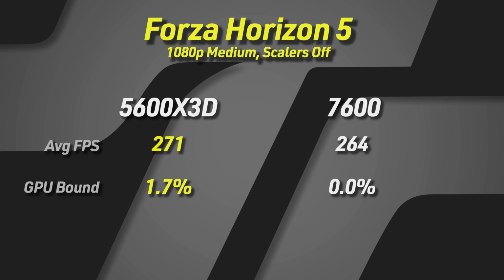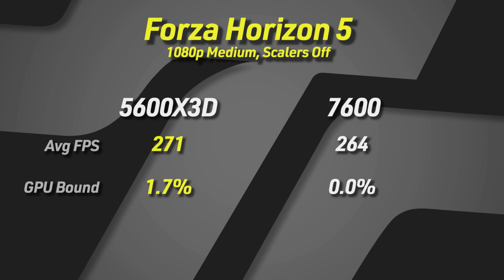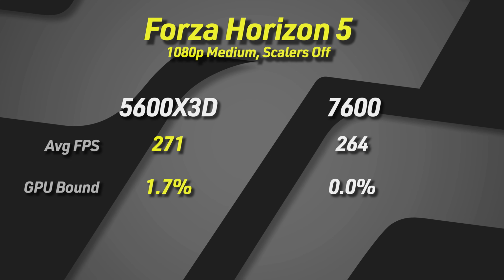The 7600 at 1080p medium preset on Forza Horizon 5, 264 with a GPU bound of 0. If we look at the 5600X3D, however, it got 271 FPS average at, get this, GPU limitation of 1.7%. So what does that mean? It means the GPU started to become the limiting factor against that CPU at 1080p medium.